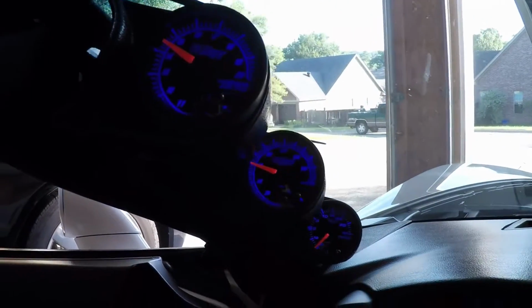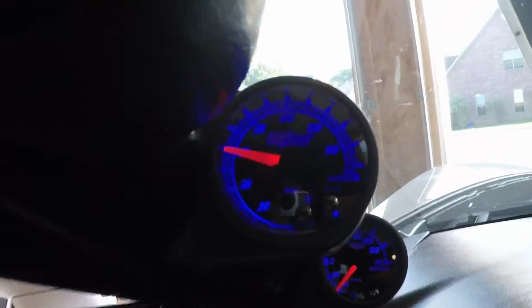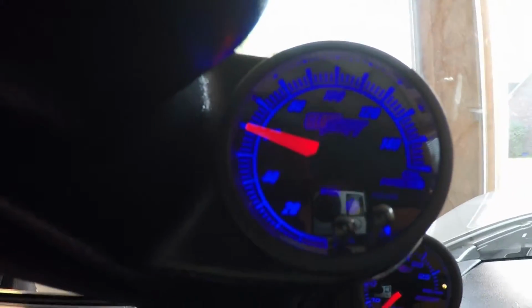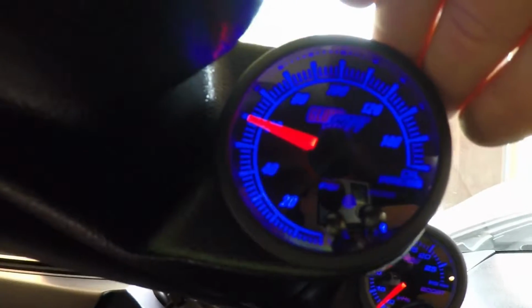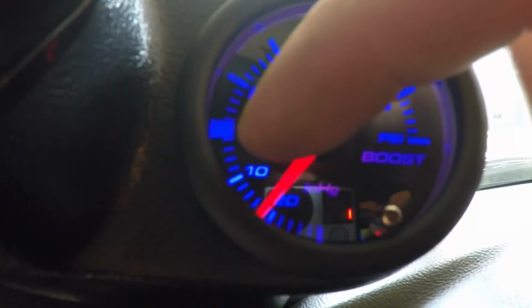All right, so battery's reconnected, started the car. And every time you disconnect the battery, your gauges are going to reset back to this blue color. So fuel, air, oil pressure, AKA fuel pressure, 58 to 60 pounds is normal on these C6 Corvettes. And then I've got my vacuum gauge. Oh, look at that. So before, the reason I thought I had a vacuum leak is because I was just at like 1 or 2.